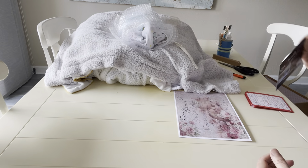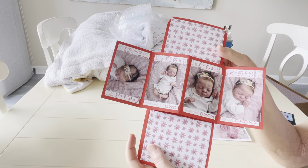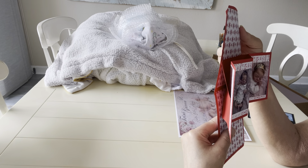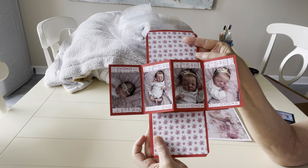Okay, let's see. Oh, and this is like a little, I don't know. It says Mick on the front. And it's red, you know, with little flowers. And it looks like she made this herself. I think she did make this herself. It's like a little Valentine. Oh my goodness, look at this. It opens up like an accordion with her pictures all on there. Isn't that clever? And it says kisses, tiny, hugs and kisses. Oh my goodness, isn't that special? Look how it just folds up like that. Wow, that is really nice.